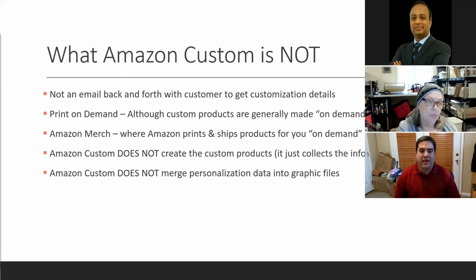So real quick, what Amazon Custom is not, right? It's not a back and forth email with the customer to get the customization details. The benefit of Amazon Custom is you collect the data you need to produce the product when the order is placed, so that you're not waiting on customers to get back to you. I remember when we first started doing this a few years ago, the client we had was literally trying to exchange emails with customers to get their data. And as you know, a lot of Amazon messages end up in the spam folder. You don't get replies. So the beauty of this is it comes with all the data you need, comes with the order.